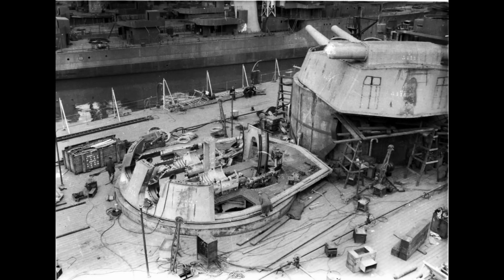So then we switch over to this photo, bearing in mind how complete we saw those turrets when they were in the factory. And this is Vanguard in the process of fitting out, and as you can see, they've essentially, near enough, it makes no difference, dismantled the entire thing, and are now in the process of popping it all back together again on the ship.